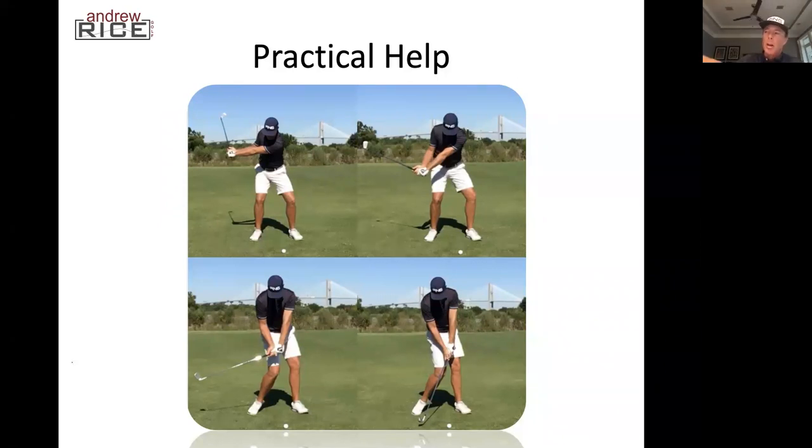Rehearse, slow, pause, up to the top, pause, rehearse one more time, up to the top, pause, come down and tap it. And the ball might go 80 to 100 yards. They're not going to hit very many hard shots here at all. They're trying to take ownership of the changes.